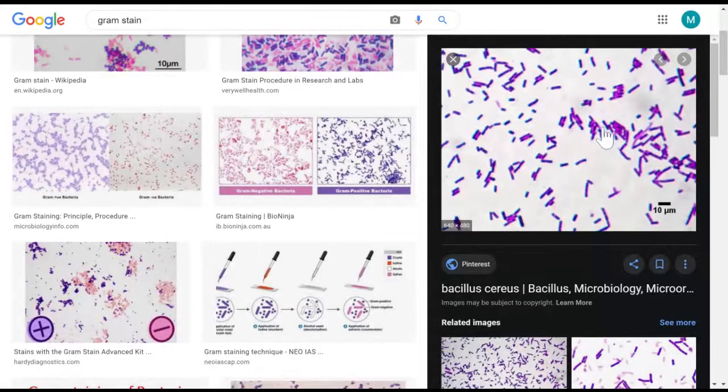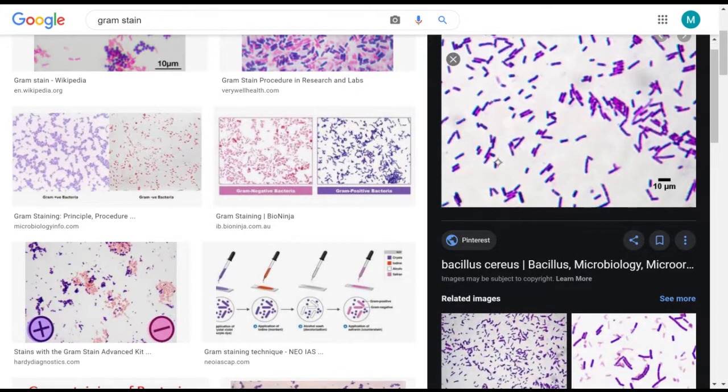A palisade arrangement. These are obviously gram-positive rods, and you can see how a lot of these cells are side by side to each other. And some of them end up with strange looking shapes. So this is the palisade arrangement. When you see tons of cells side by side, there's your palisades.